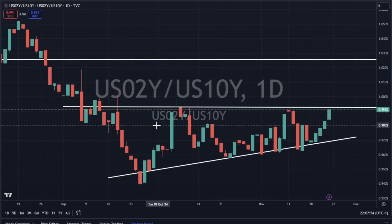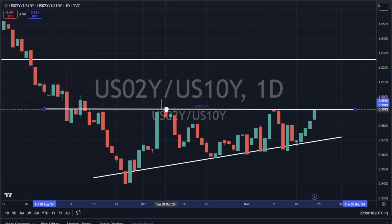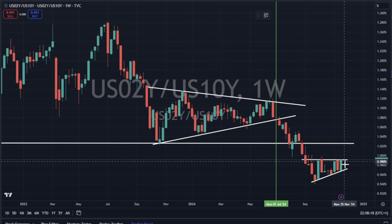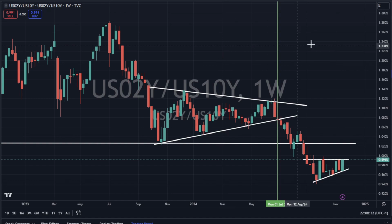The 2 and 10 are still inverting. We have a little bit of resistance that I drew in a little while ago, and one could play around with how this is positioned, because if you go off the closing prices, it would actually be somewhere tighter like that. But we are close to a potential breakout where the curve could reinvert again. This is going to be good for oil and energy and those types of investments, fertilizers. We might see gold trade sideways if this does occur.